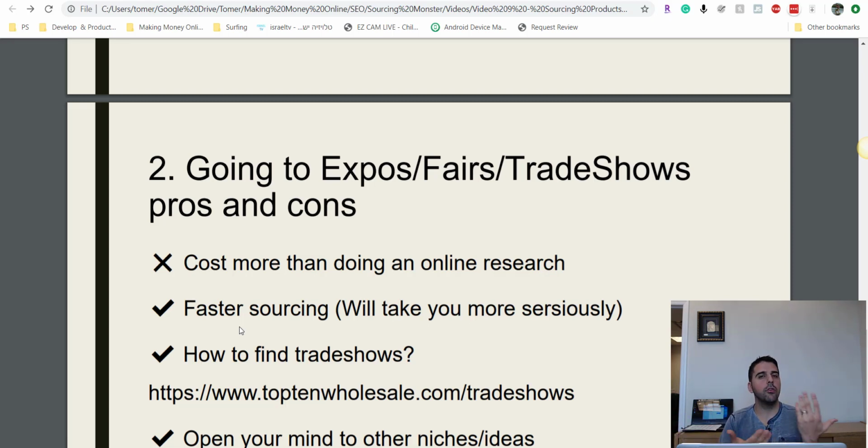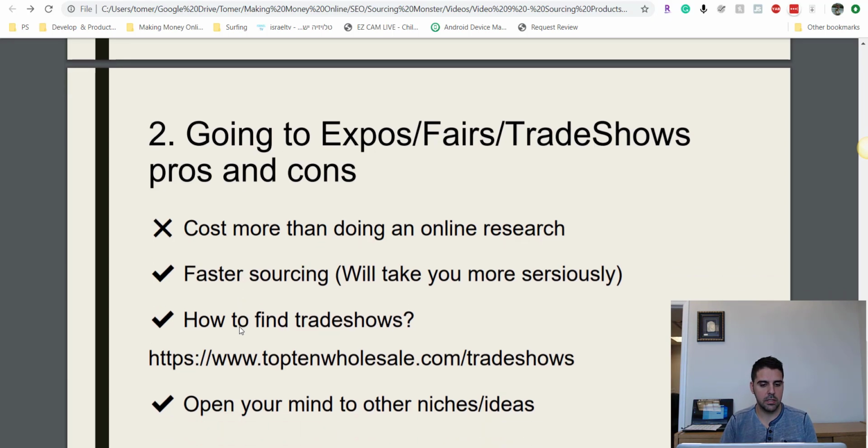So that's something that you can't really do online. Online, the trust barrier is higher. They don't know who you are, where you're contacting them from, China, India, not from the US, and it will require more time to create this trust.